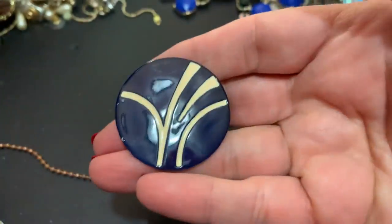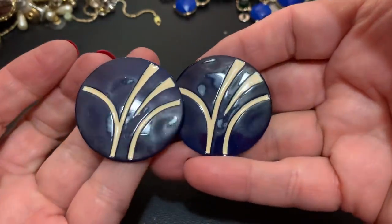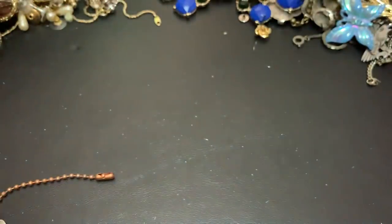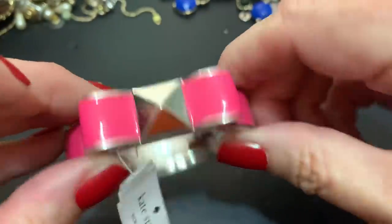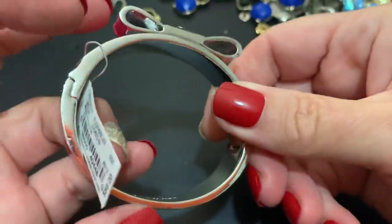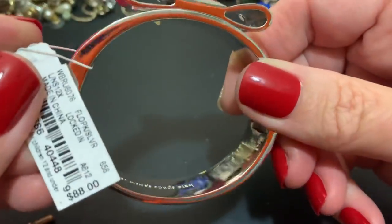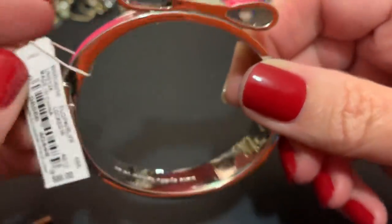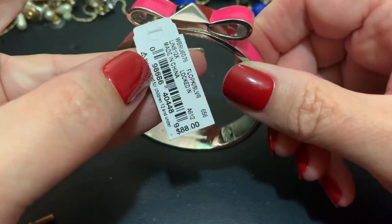Enamel clip-on earring. Reminds me of the 80s, 90s. Bad though. Ooh, hot pink. Hot pink Kate Spade. Suggested retail price, $88. That's crazy. $88.